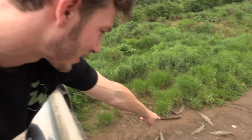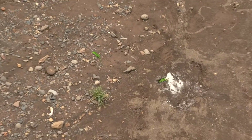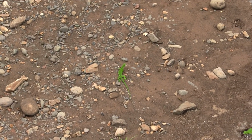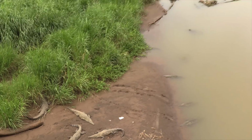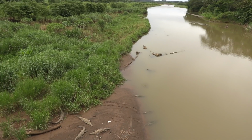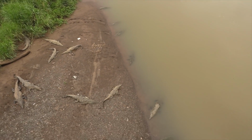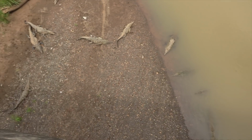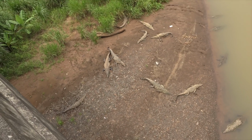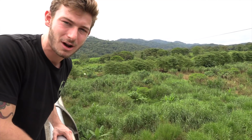Look at the little green iguana that's hanging out in between everybody. He's taking a slow stroll among his larger reptilian cousins. There's crocodiles in the reeds and the bushes moving back there. Let's see. Just in this little area there's 1, 2, 3, 4, 5, 6, 7, 8, 9, 10, 11, 12, 13, 14, 15, 16, 17. Just in this little stretch of area, there are 17 American crocodiles.